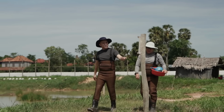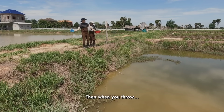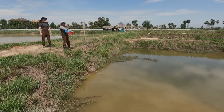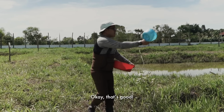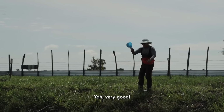It's 7 a.m. Feeding time. So scoop a bit, and then when you throw... All right, let me try that. Simple enough. Now you can walk around the whole farm to feed it. 5 steps, feed. Okay, that's good. 5 steps, feed. Yeah, very good.